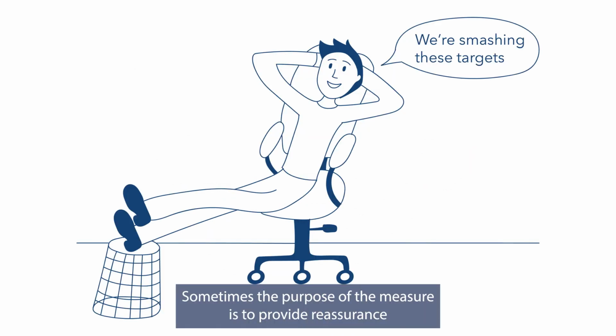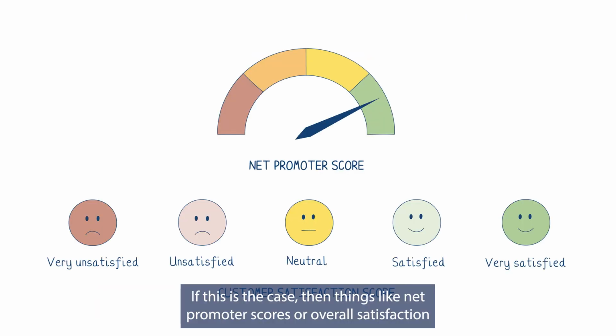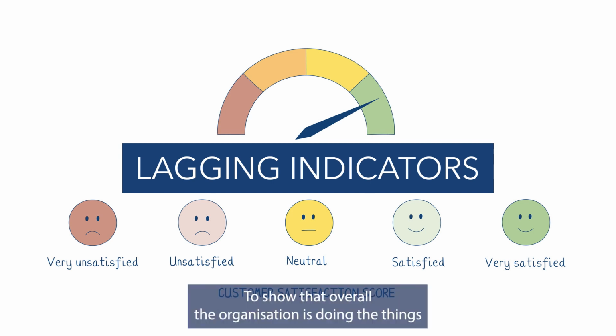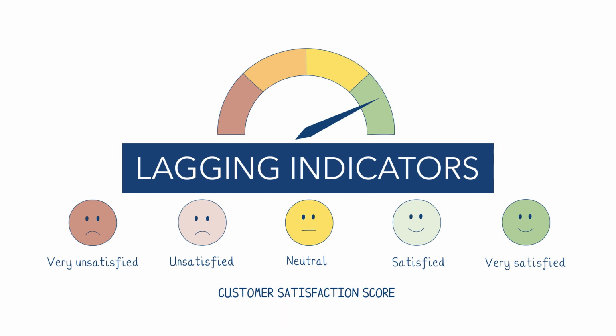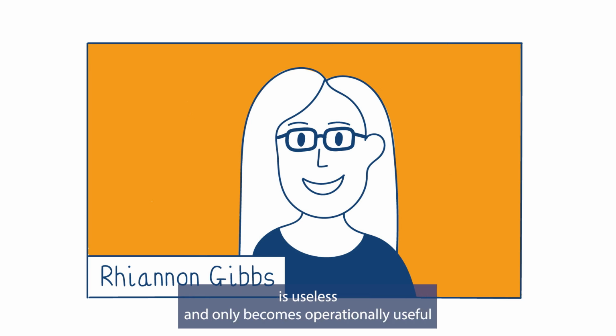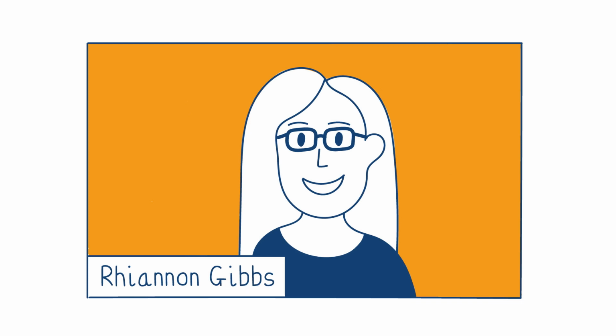Sometimes the purpose of the measure is to provide reassurance to some third party like an exec team, board members or trustees. If this is the case, then things like net promoter scores or overall satisfaction measures are useful as a lagging indicator to share with these parties to show that overall the organisation is doing the things in the right way and customers are happy. But remember, this measure as a standalone indicator of customer satisfaction is useless and only becomes operationally useful when you delve into the detail of what drives that score.